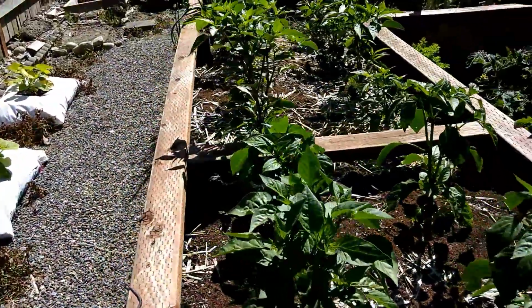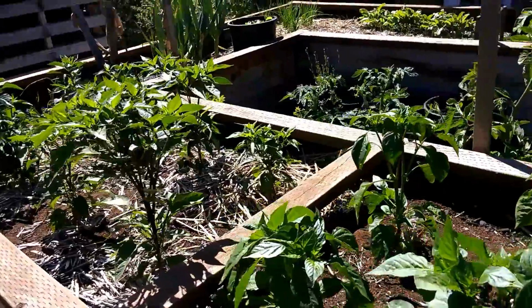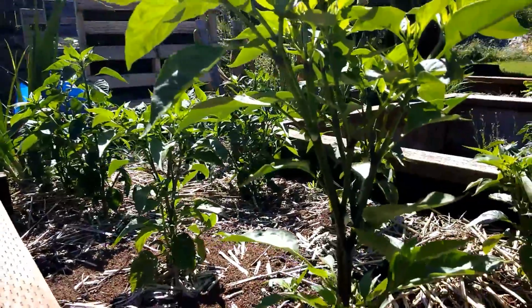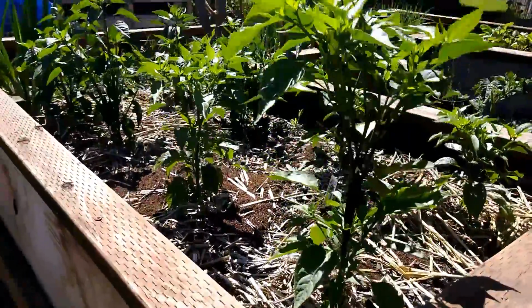Peppers, not as bushy as last year, but like I said, I've cut back on the nitrogen and picking up, getting some blossoms and bulbs. So there's Anaheims, jalapenos, and serranos. Heat's going to be good for them.